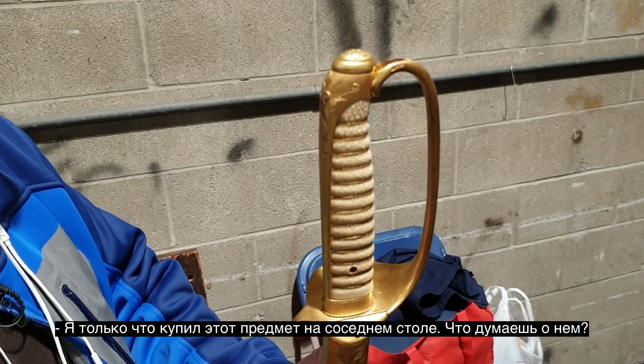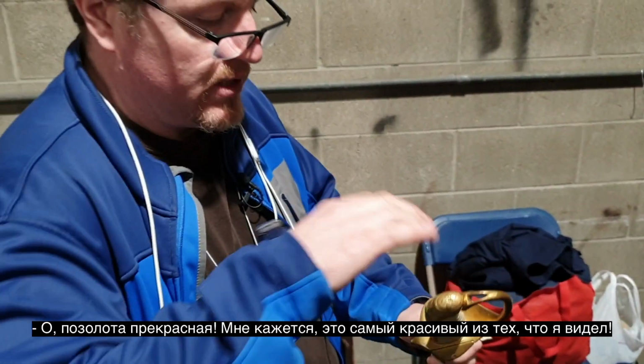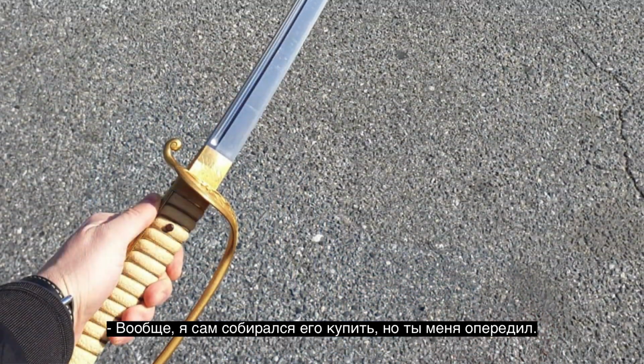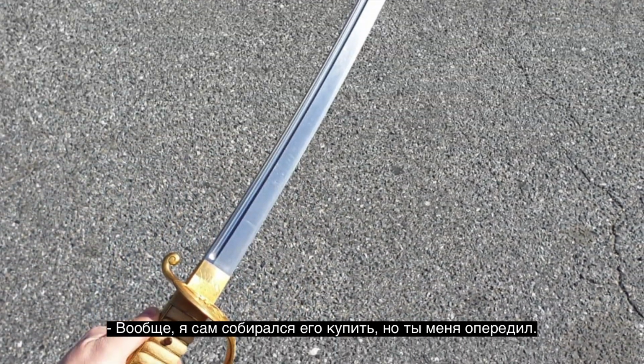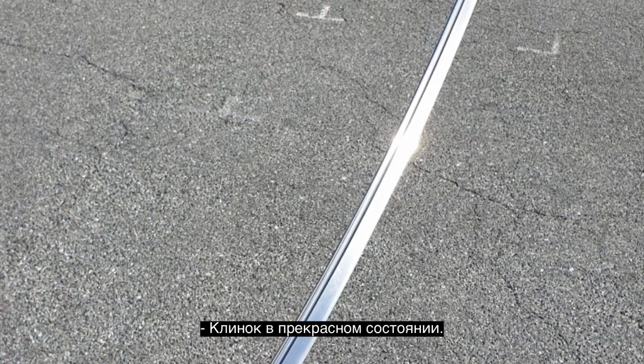I just bought this one next door, at the table. What do you think about this? Oh, the gilding is perfect. This is the nicest one that I've seen. I was actually on my way over to buy it when Alex was buying it. But the blade is perfect.